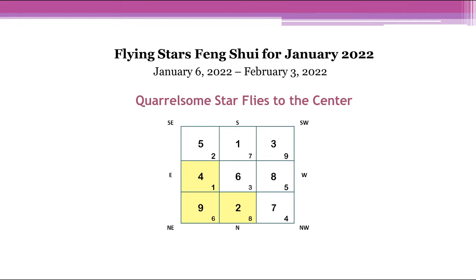So all efforts should be made to get these 3 tigers onto your side. The dominant star for this month of January is the quarrelsome star number 3, which flies into the center, indicating that there would be conflict and quarrels, and that could actually flare up in your home or maybe outside your home in your office space.